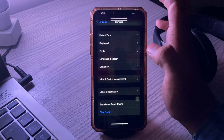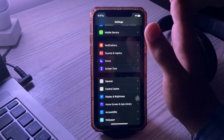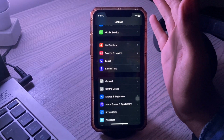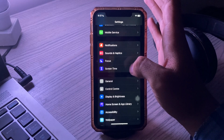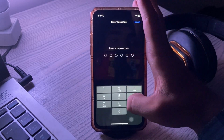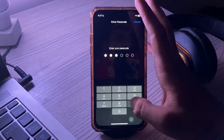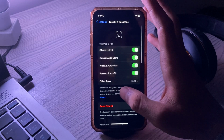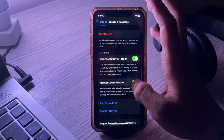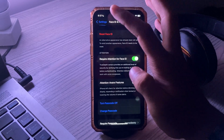After restarting your iPhone, if you are still facing the volume changing issue, then try solution number 3: turn off attention awareness. For doing this, simply go to your settings and then go to Face ID and passcode. Enter your passcode. Now you can see here the option attention awareness feature. If it's turned on, simply turn it off.